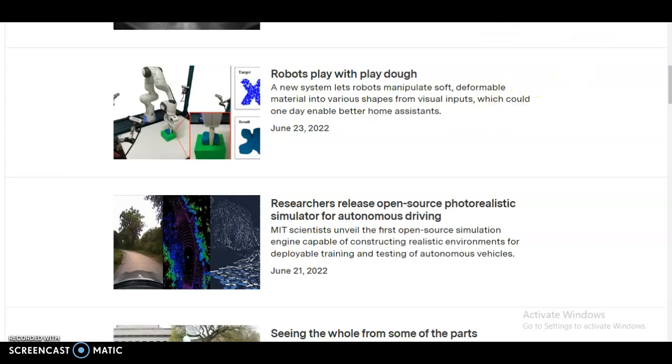Then next, robots play tough. A new system lets robots manipulate soft, deformable material into various shapes from visual inputs, which could one day enable better home assistance.